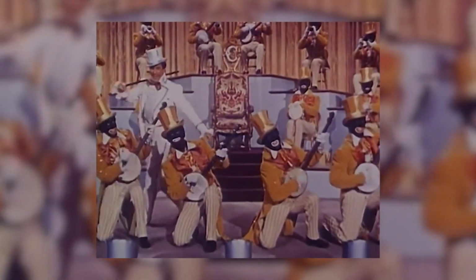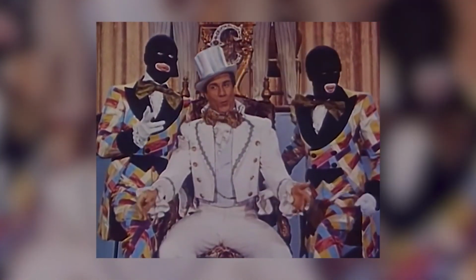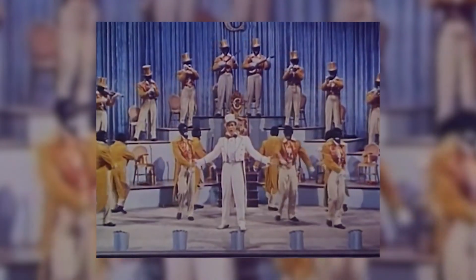And blackface minstrelsy is a terrible, racist, dark time in our culture, but it was about copying this African-American music, creating American humor, and spreading syncopation.